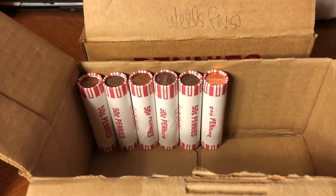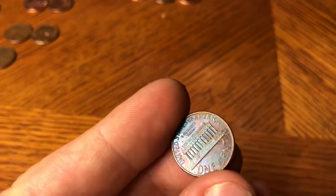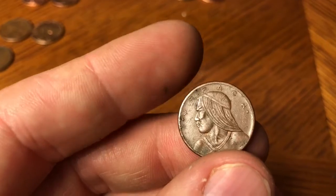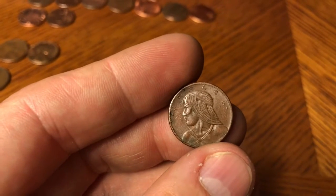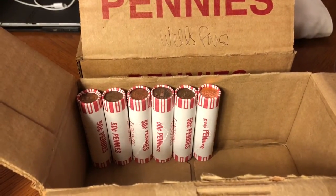Just finished the 44th roll. I checked this 92 for the close AM variety, but it's not, but I still like it because this rainbow toning is kind of cool. So we pulled that one aside, and then we got another foreign coin. This is a República de Panama, un centésimo, 1983. Kind of a cool bust on the front, so I like foreign coins, especially when they're cool designs like this one. Hopefully we get a little better luck in these last 6 rolls.